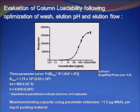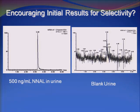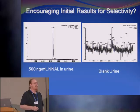We needed to evaluate the capacity because since this is a microsystem, we're only using 1 milligram of packing material. We wanted to make sure we had the binding capacity for this NNAL. And so we looked at response versus concentration and the Bmax from modeling this curve. If you convert that to concentration, we got 1.5 micrograms. So we have plenty of capacity. We're going to be detecting picograms of NNAL, and we've got microgram capacity on this microcolumn. So we're fine there.